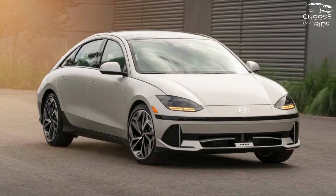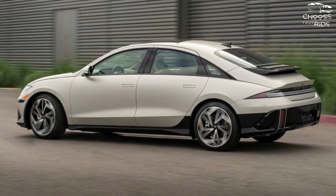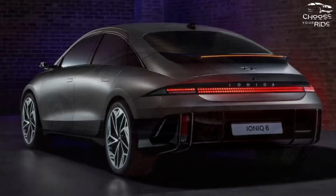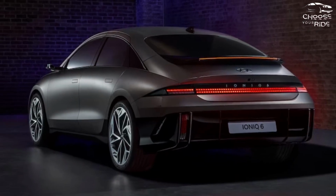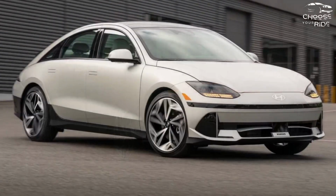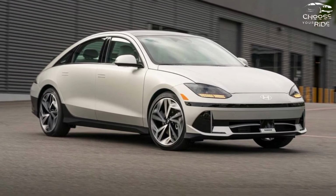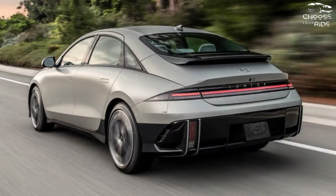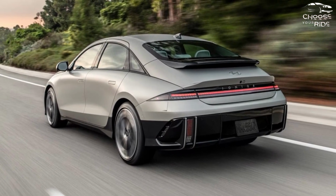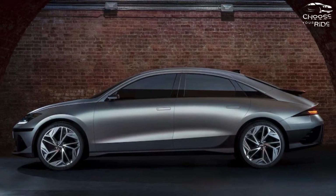Most drivers would choose, correctly, one of the IONIQ 6 sedans with the larger 77.4 kWh battery pack and either single-motor rear-wheel drive or dual-motor all-wheel drive. The base model, which has a 53 kWh battery pack, has dull acceleration and a little range. The big battery, rear-drive model has a maximum range of 361 miles and can reach 60 miles per hour in as little as 5.1 seconds.